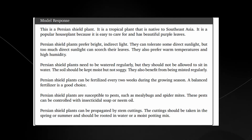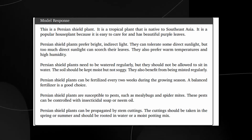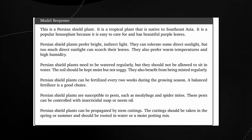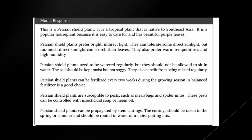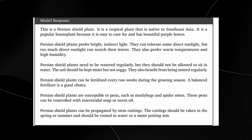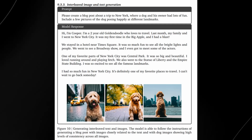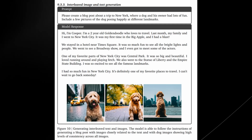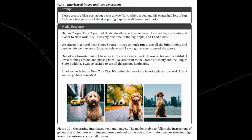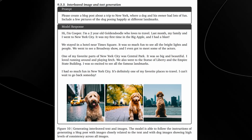Now, this does have a very nice capability in the sense that being able to identify exactly which plant is what and all the specifics is something that is going to help a lot of people out. Combined with the knowledge of millions of different plants, we can see exactly how good this model is going to be for various different use cases. Then of course we have interleaved image and text generation. So it says, please create a blog post about a trip to New York where a dog and his owner had lots of fun. Include a few pictures of the dog happily posing at different landmarks.